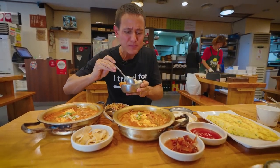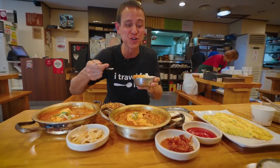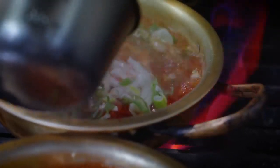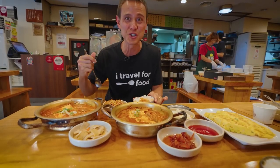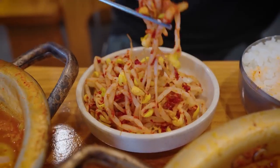Oh man, it's so tasty. And you know, kimchi jjigae is a dish that you'll find at almost all, even general Korean restaurants. But when you come to a place like this that actually specializes in it, that just takes it up to the next level. I mean, they've just perfected their recipe and they ensure that the kimchi is at its prime stage for making stew. I'll chase with some of the bean sprouts.